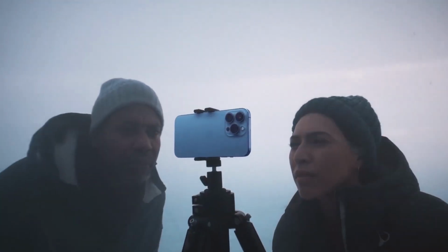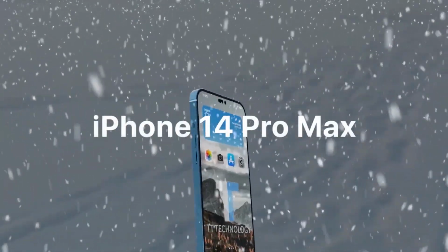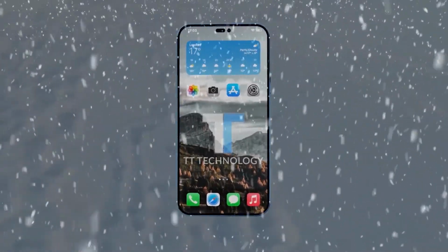The leaked information from the tipster also says that the iPhone 14 Pro and Pro Max will have a pill-shaped punch hole design at the front, further solidifying previous claims. The non-Pro models, however, will keep rocking the notch at least for another year.